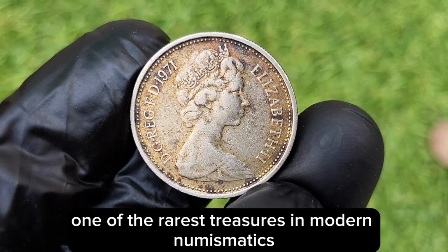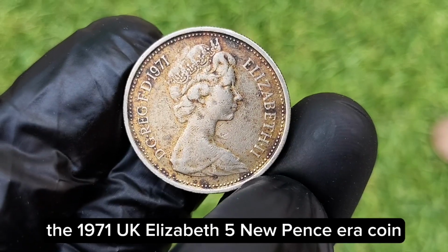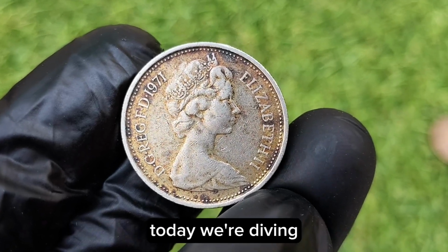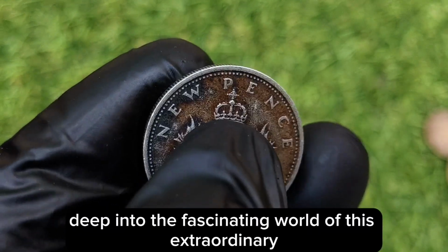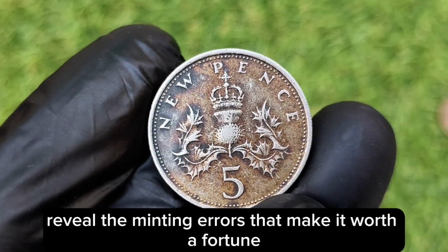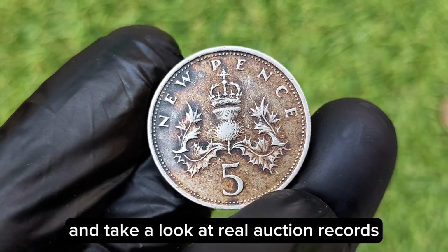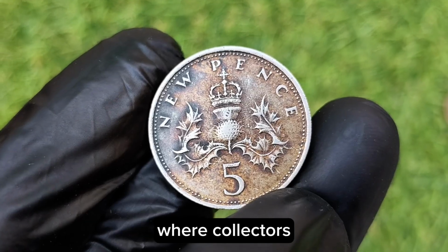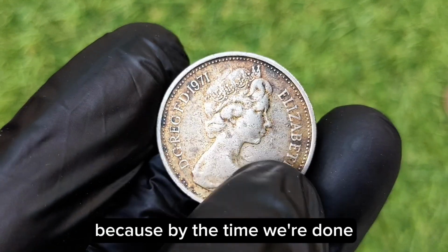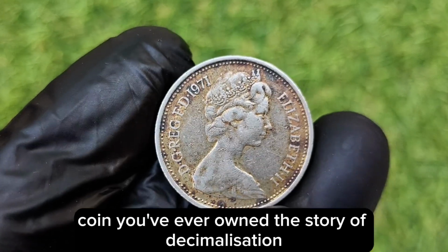One of the rarest treasures in modern numismatics: the 1971 UK Elizabeth II new pence era coin. Today we're diving deep into the fascinating world of this extraordinary coin. We'll uncover its history, reveal the minting errors that make it worth a fortune, and take a look at real auction records. So stick with me until the very end of this video, because by the time we're done, you'll be racing to check every 5p coin you've ever owned.